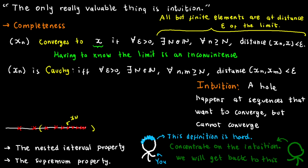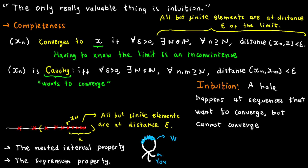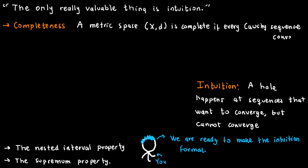Once again, if the formal definition seems perplexing, keep it in the back of your mind. We'll delve into it in more detail in the future. Armed with a formal definition of convergence and wanting to converge, we are now equipped to systematically identify holes in our metric space. We categorize a metric space as having holes if it harbors Cauchy sequences that do not converge. Otherwise, we will say that the space is complete.